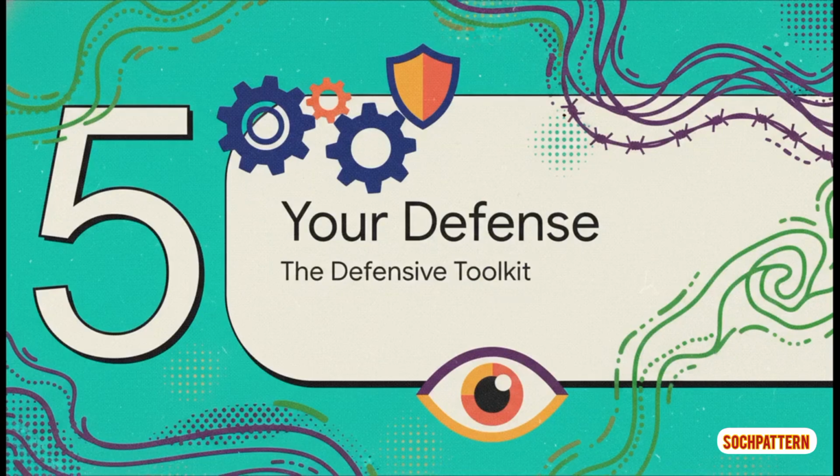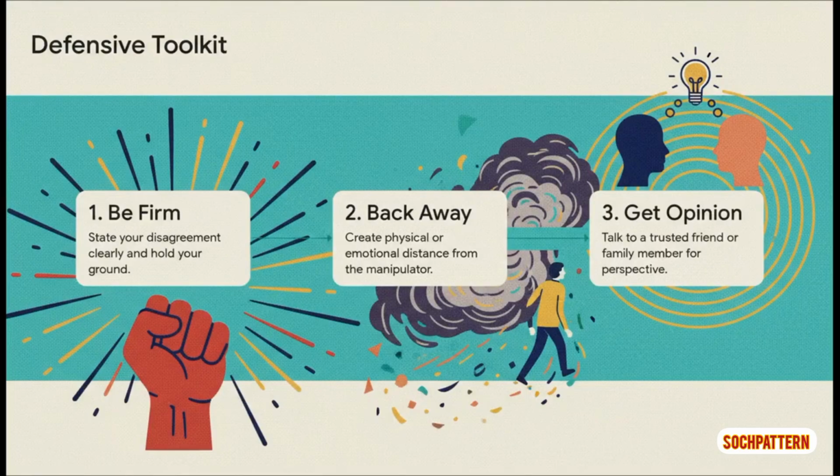Okay, so understanding these playbooks is a huge first step, but really, the most important question is, what do you do about it? How do you defend yourself? Well, let's open up the defensive toolkit. There are 3 really simple but incredibly powerful defensive moves you can make.